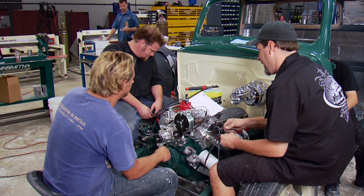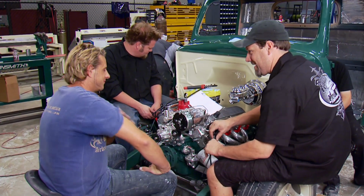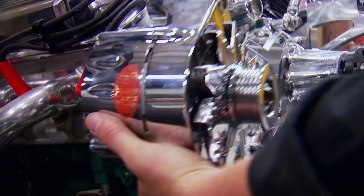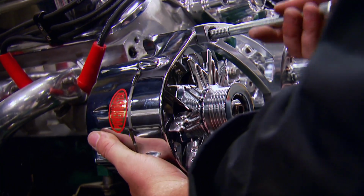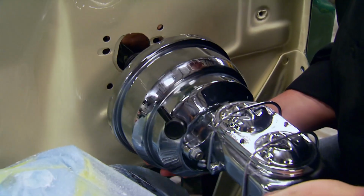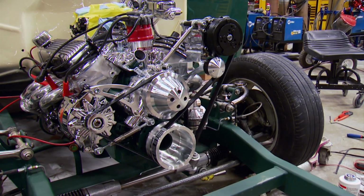On the front end, the crew installs Mallory Pro spark plug wires for the Unilite distributor and ignition coils. Then drops in the PowerMaster alternator. Next, a March Performance serpentine system. Finally, the master cylinder and reservoir for an engine bay full of chrome and high performance.